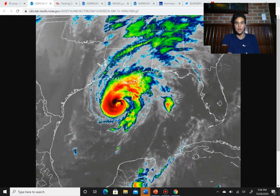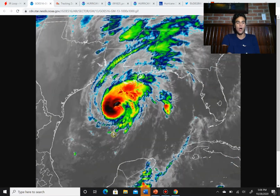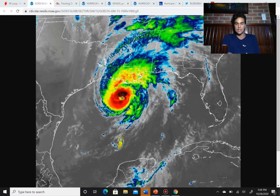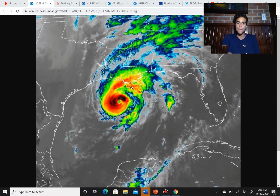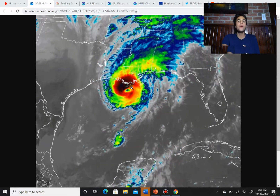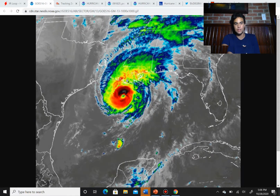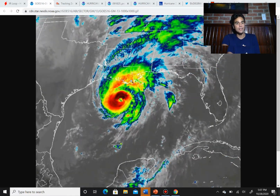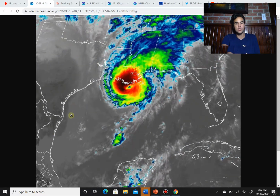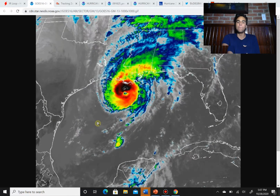So with Zeta, it strengthened very rapidly, even a lot more than many forecasts anticipated, as it's currently a 110 mile per hour storm, and maybe by landfall it could be considered a major hurricane at 115, because it's been strengthening all day. That's a result of it getting some help from the jet stream, which is speeding up this storm a little bit.